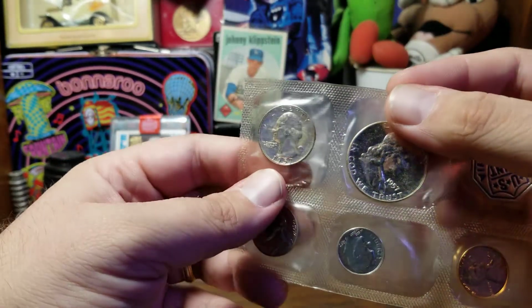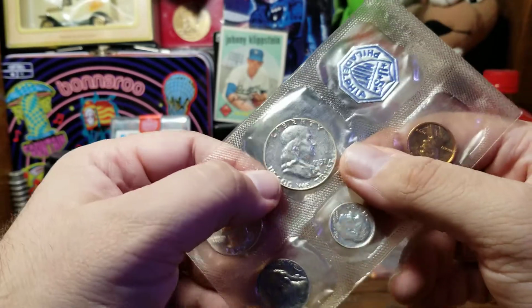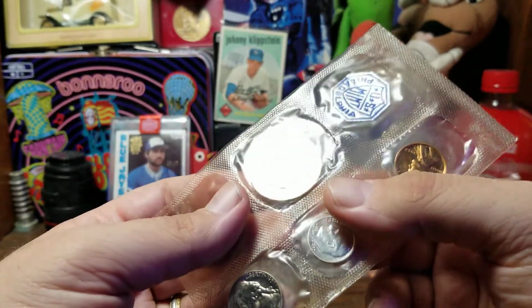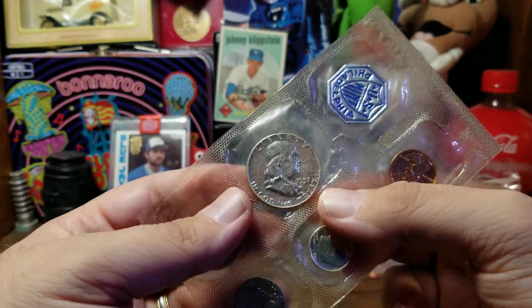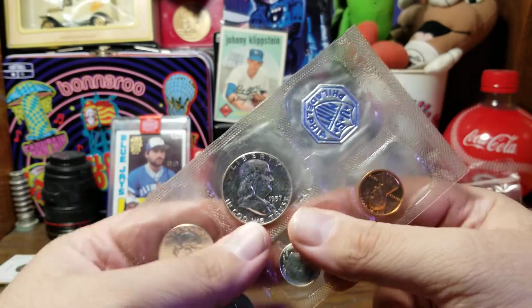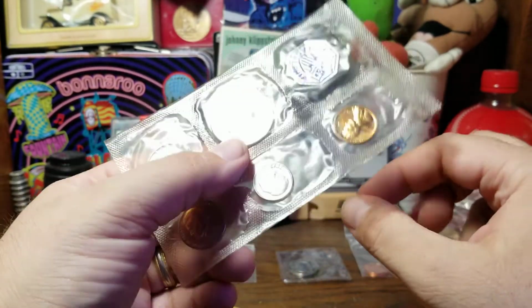but next up we've got the Washington quarter, so modern that people don't really care about it as much, but of course, the highlight of this is going to be the proof Franklin half from 1957, of course. And so this set books for $22. I got it for $20.